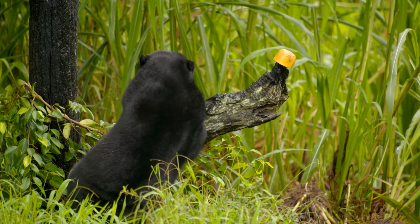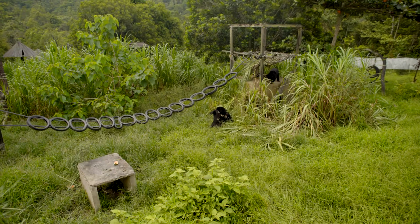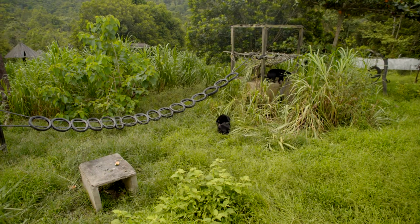Much like orangutans, sun bears are threatened because of habitat destruction. In fact, the global population has declined by about 30% in the last 3 bear generations. The reason we're making a sun bear film is to show that sun bears are completely overshadowed in terms of conservation by the orangutans. People seem to care a little bit less about the sun bears.